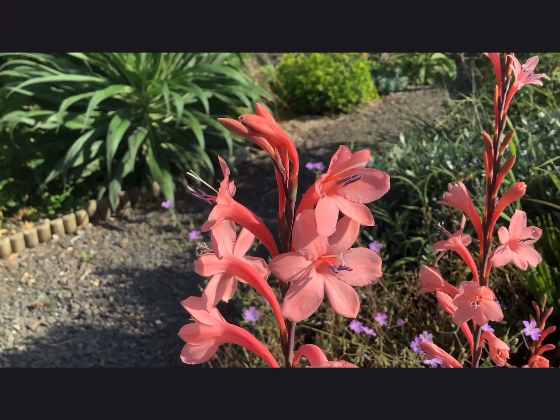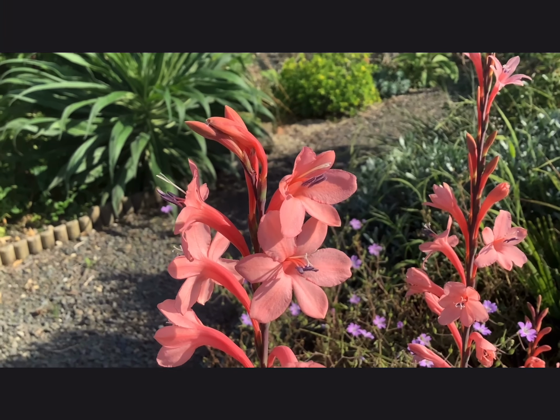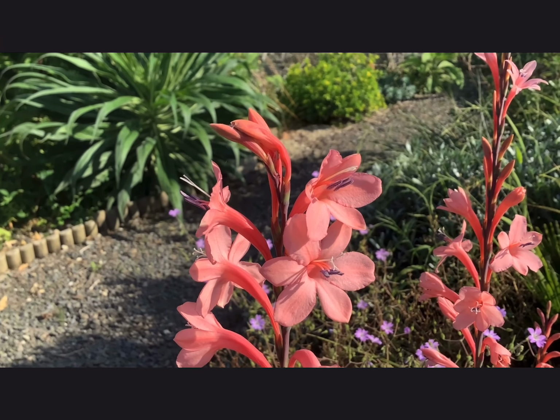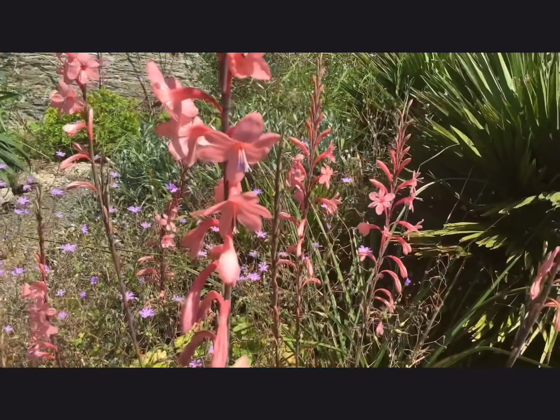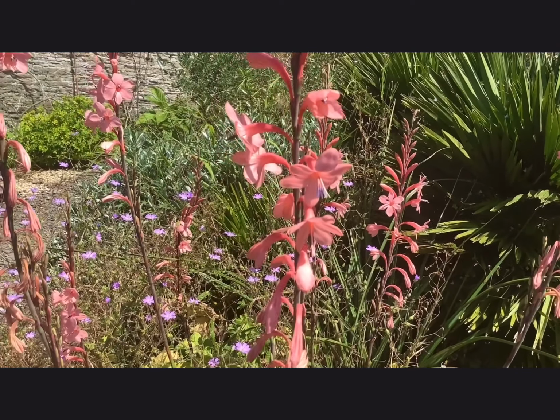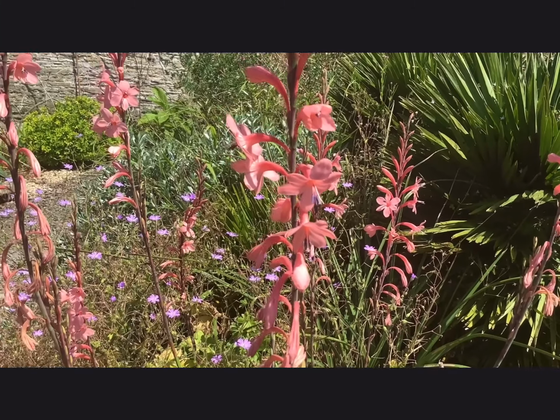One thing I do find intriguing about Watsonias is the fact that they have these blue anthers, which makes it quite distinctive. So you can tell the Watsonia quite easily from that characteristic.